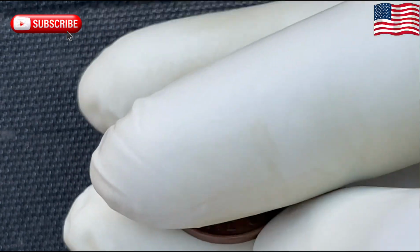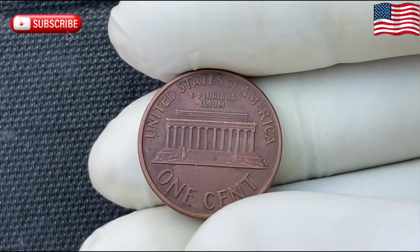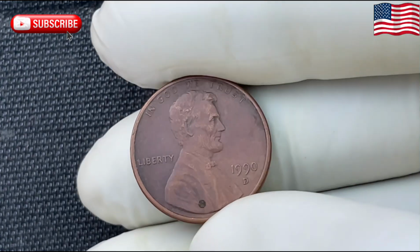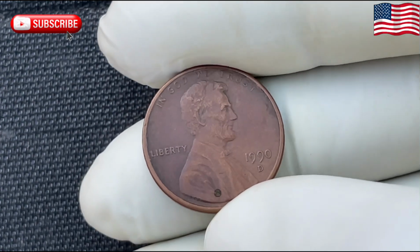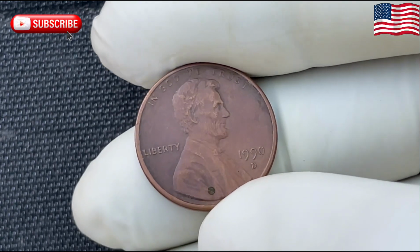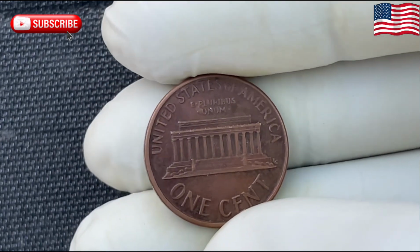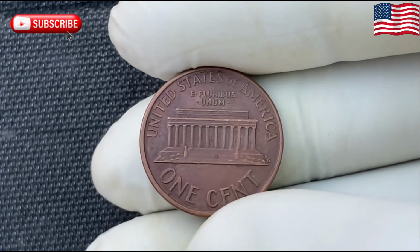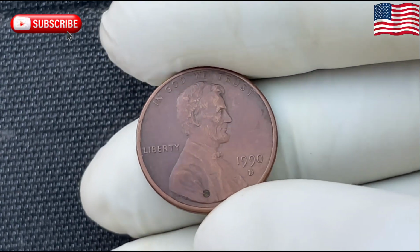One of the reasons why the 1990 penny is so special is that it represents a specific moment in time. Coins from this era are often referred to as modern coins, but as the years go by, the ones from the late 20th century are becoming increasingly scarce in pristine condition. Most pennies from 1990 have been circulated, and over time, they've accumulated wear and tear. It's important to note that the value of any coin is determined by a variety of factors, with one of the most important being its condition.